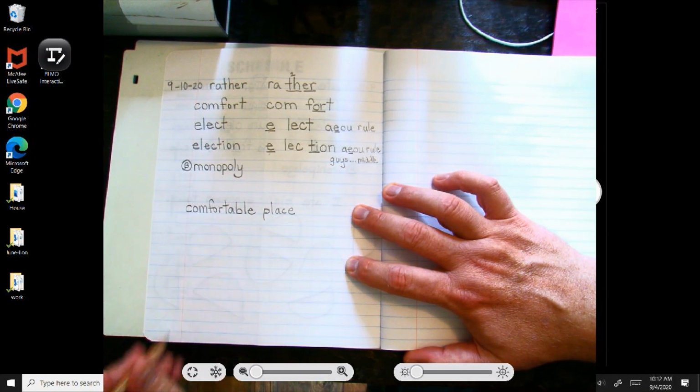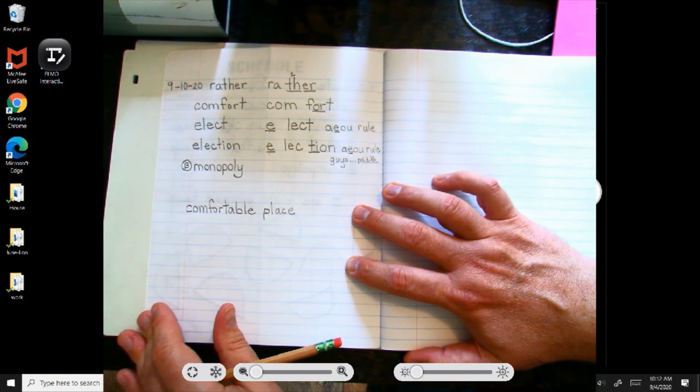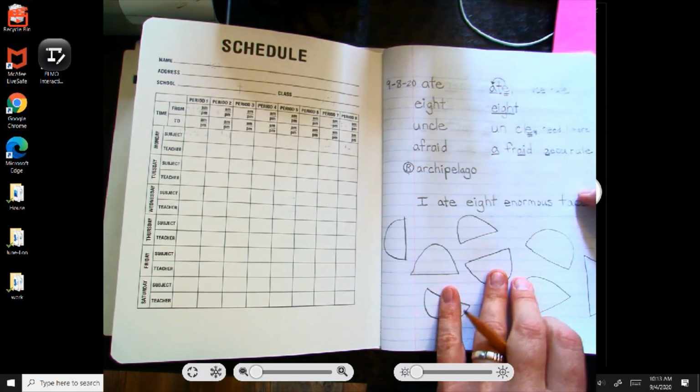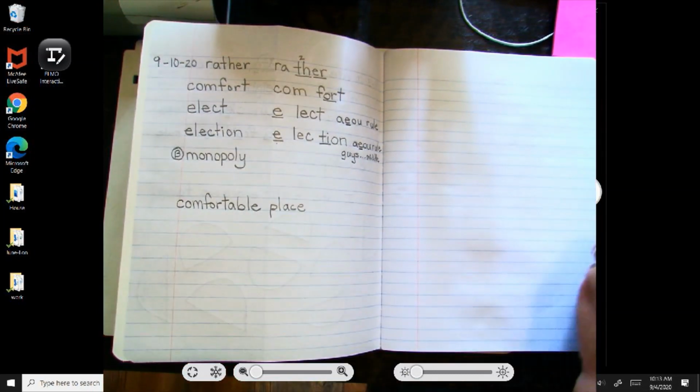Comfortable place. And remember, if you'd like to, scholars, you can ask your family to quiz you on today's spelling words and maybe even turn back and quiz on yesterday's spelling words as well. Test yourself. How well do you know the words?